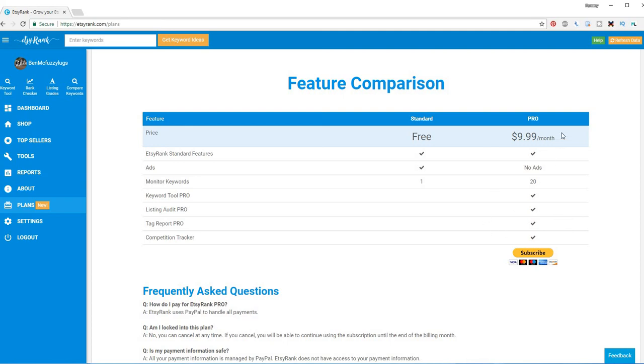So far, it looks like for $10 a month, whatever that's going to convert into UK money, you're getting a fair bit of good stuff, and I'm looking forward to having a poke around in it. But I will say straight away, if you haven't used EtsyRank yet, get on there, have a look, go over to my first video to see how to use it more effectively, and just see if you like this tool. I am sure you will. It's a fantastic tool. So give it a chance, and then if you're feeling you're getting a good lot of use out of it, it might not be a bad idea to invest in your business.